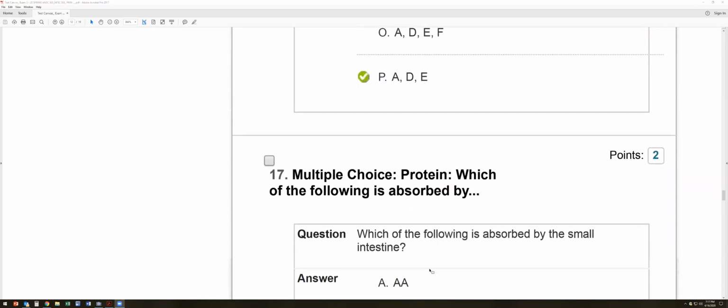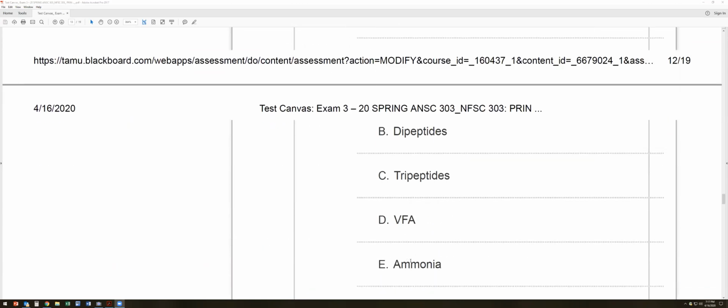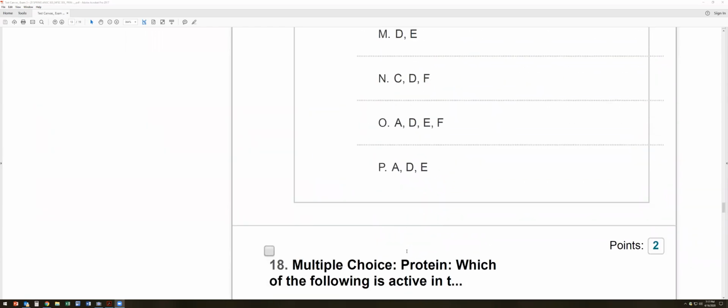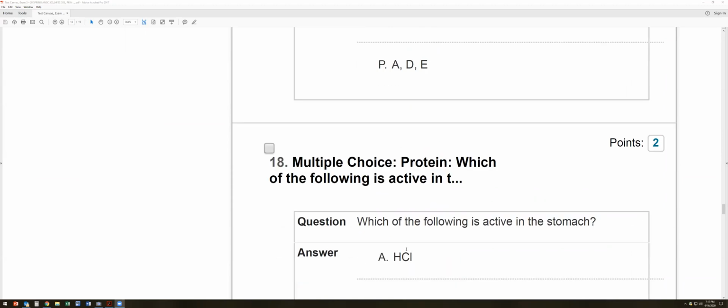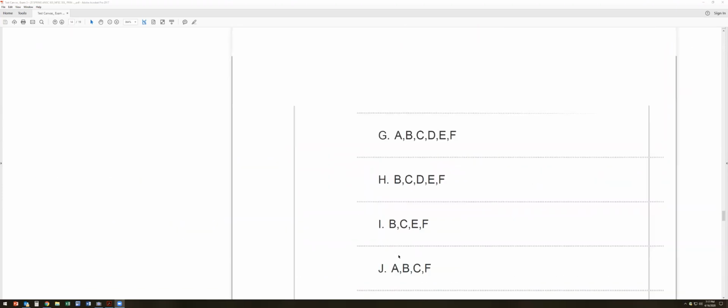Which of the following is absorbed by the small intestine? Amino acids, dipeptides, and tripeptides, A, B, and C. And so we have A, B, and C. Which of the following is active in the stomach? HCl is active in the stomach, and pepsin's active in the stomach.